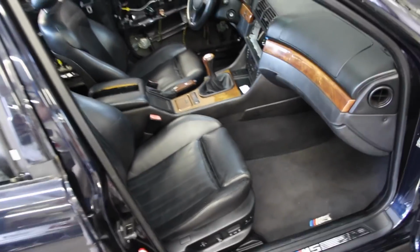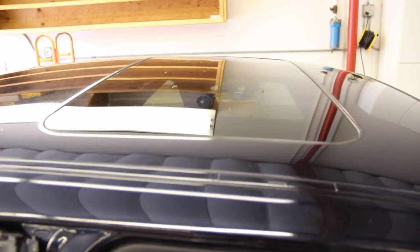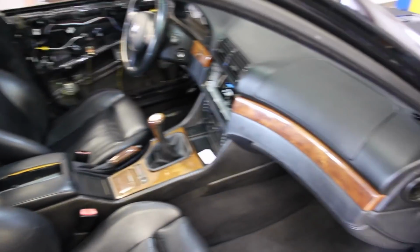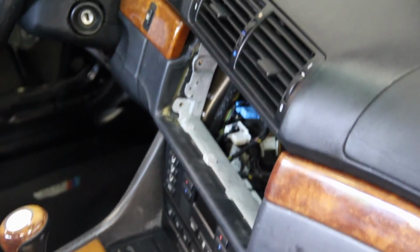All the seats work in every direction, every motor works, there's no seat twist, the headrests move, all of that. I checked functionality, all the window regulators work, the sunroof tilts and goes all the way back, doesn't make any gruesome noises. As far as I could tell, all the M audio worked. I only had the radio and whatnot in here for a short period of time, but everything seemed to be good.